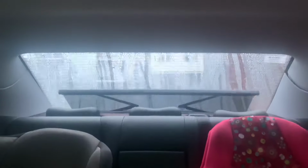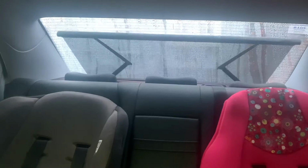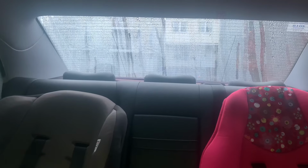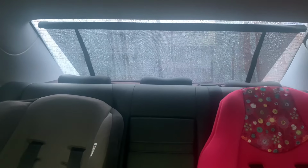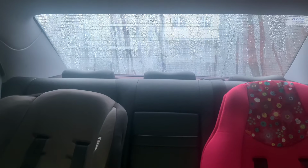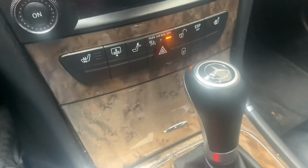Cool. Oh, there it goes. Now it's working. See? Boom. Comes up. One thing that I found is if you use it more and more often, it typically works better. But if you just let it sit there for a long time, it gets stuck in its position. And to activate this is just this button here on the dash. And those are my 5 issues.